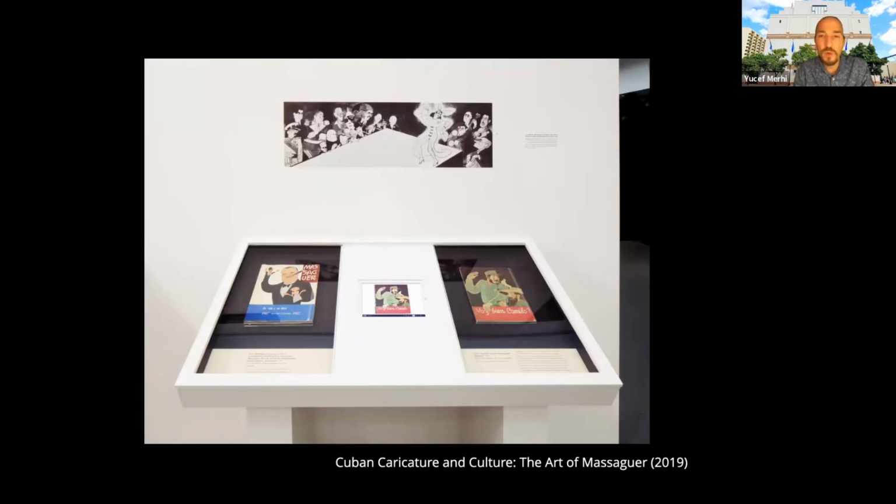And finally, I'm going to present another digibook that was made for an exhibition called Cuban Caricature and Culture, The Art of Massaguer. And this is an installation that was presented on the 5th floor next to the permanent collection. And we had a selection of objects, magazines, and drawings, photographs related to Massaguer, who was a well-known caricaturist and editor of several Cuban avant-garde magazines that were made in the 1920s.